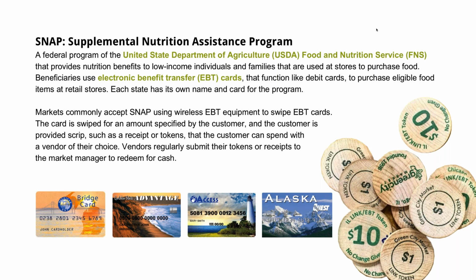The customer swipes their card for a specified amount and then is provided scrip, which is usually like a receipt or tokens, that they can then use to purchase food with the vendor of their choice. Vendors regularly submit their tokens or receipts to the market manager to redeem for cash. Next slide, please.